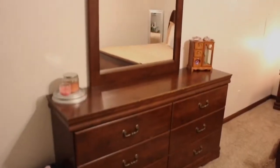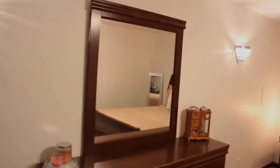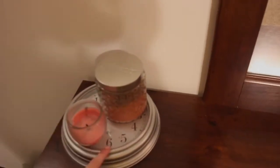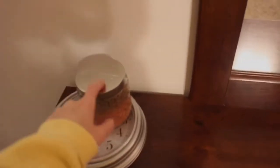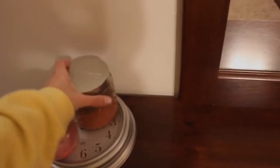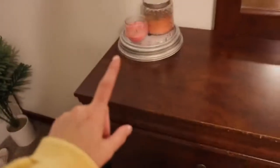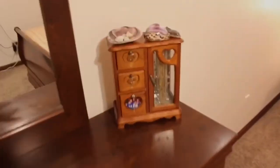Now we're moving on to the dresser. I have no idea where my dresser and bed stuff is from. It's from some furniture mart, who knows. So the first thing I have is just this clock. I don't know why I had this out. I just found it, I think, in my laundry room and just decided to use it. So if you guys can't tell, I love candles. This is a Gold Canyon candle. It's a sugar pink cookie. It smells so good. And then this is just a little Skittles candle.